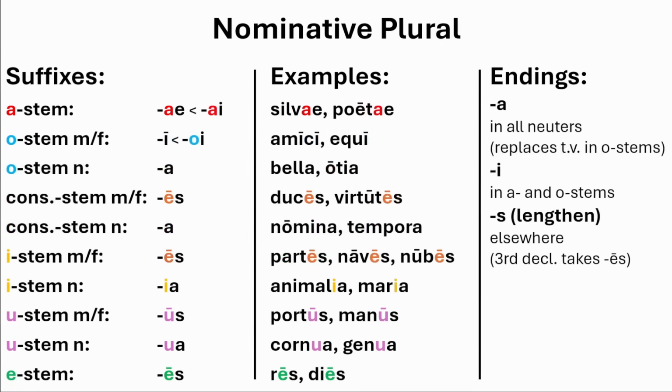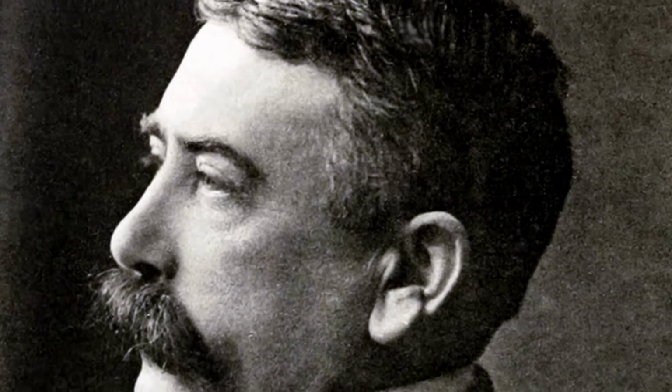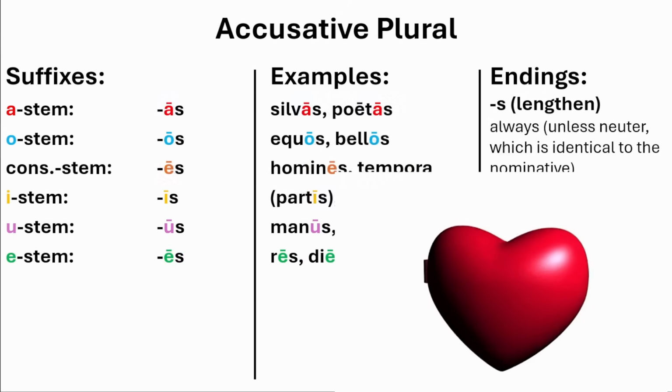The A and O stems had an original nominative plural ending of short I. Again, we see those two declensions following the same pattern, with the rest taking an ending S. As for neuters, the ending is always a short A, which follows the stem vowel in I and U stems, but replaces it in O stems. Why? Ferdinand de Saussure. The genitive plural always ends in -um, but the A and O stems have a random R in between, and the fifth declension tags along because it's not real. The dative and ablative plural are identical and always have been. Again, the A and O stems go together with an original -is ending, while the others have -bus. Finally, the accusative plural, my beloved.